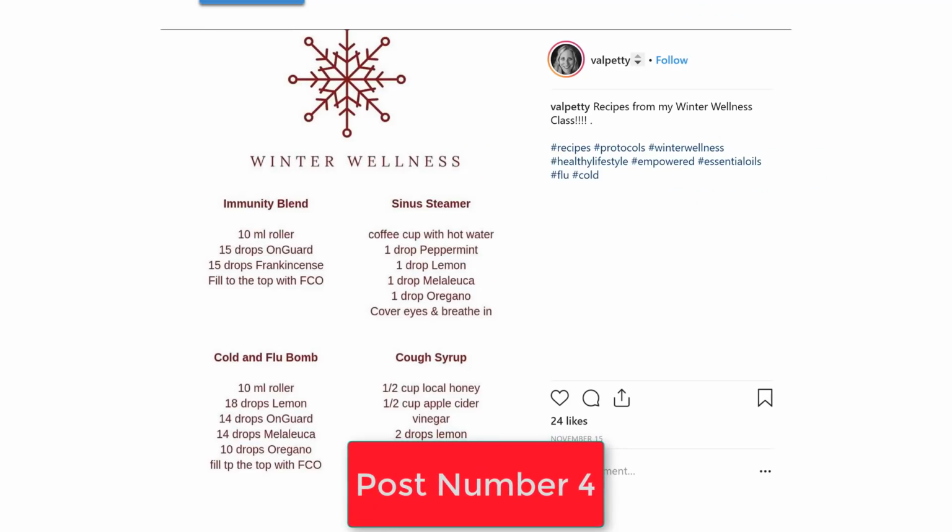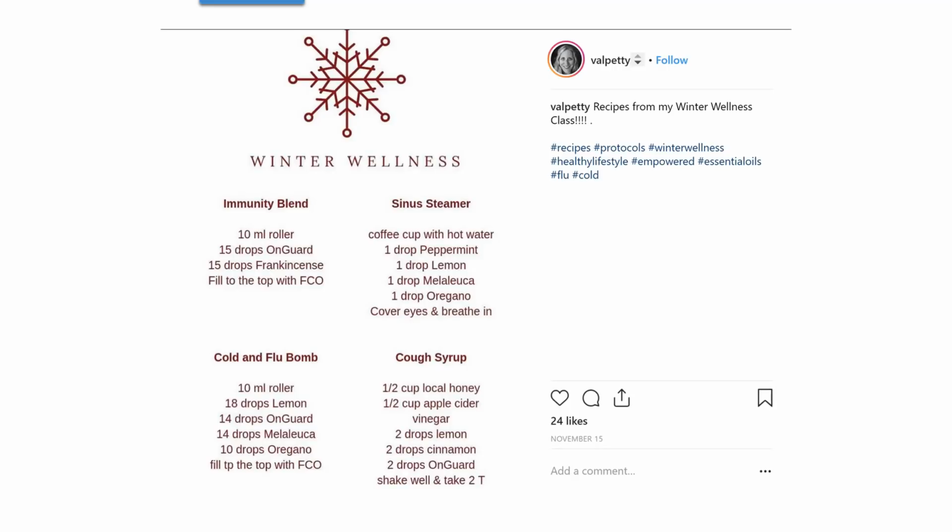This is from Val Petty. She offers essential oils, and this is a post that is full of valuable information that people who are interested specifically in essential oils would love to get their hands on. So this is great marketing right here.